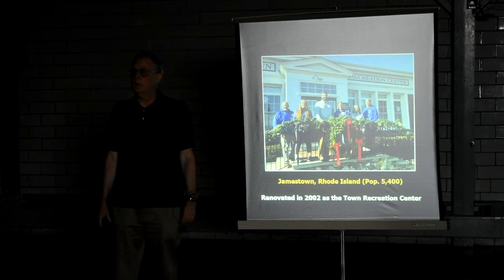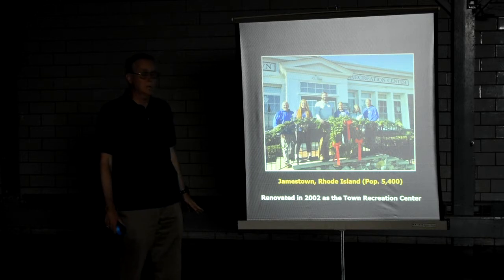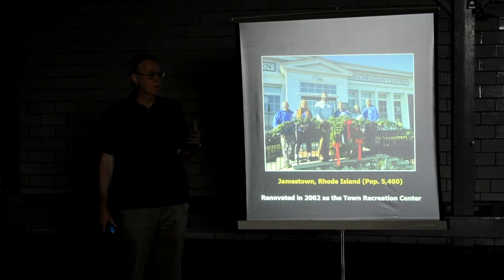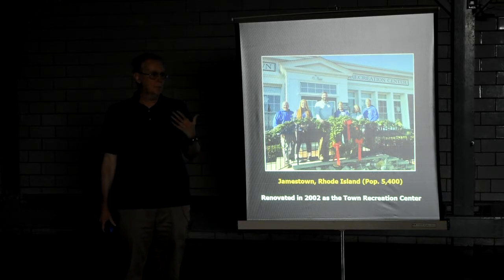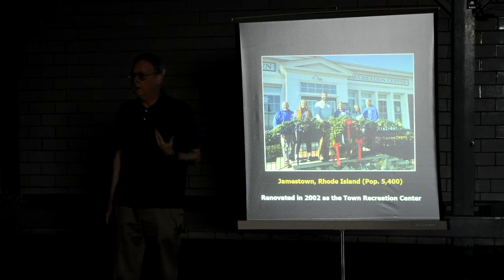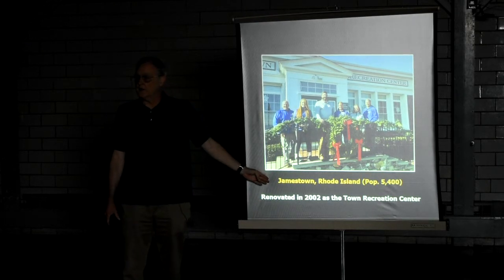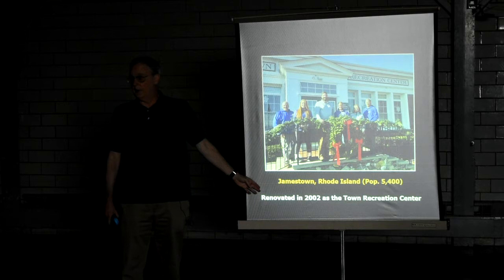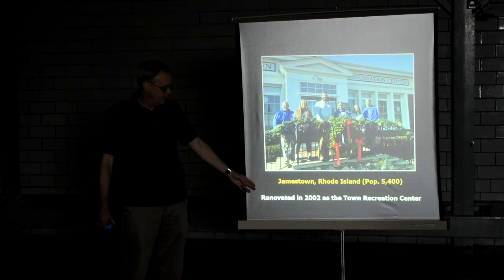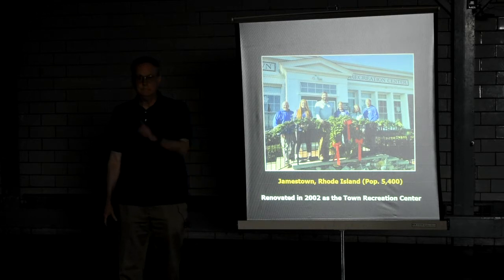And I thought also I would just throw in a few slides here towards the end with regard to some other communities, including some that are very comparable to you all in size, that have also found it possible to make a commitment to these buildings and to see to it that they are renovated and that their legacy is perpetuated. Jamestown, Rhode Island, which has a population of 5,400, renovated its building about 15 years ago, as the town recreation center.